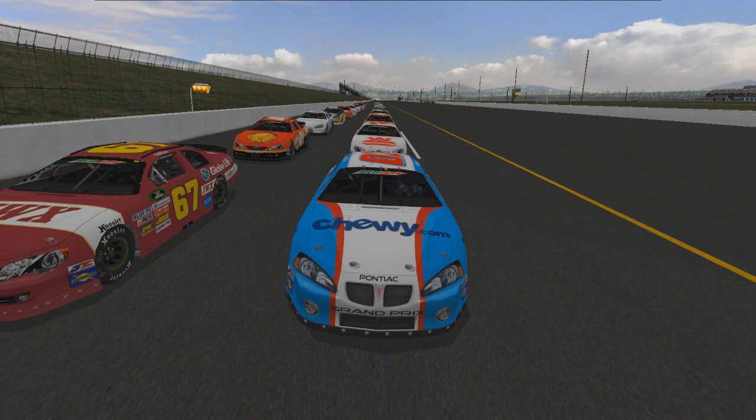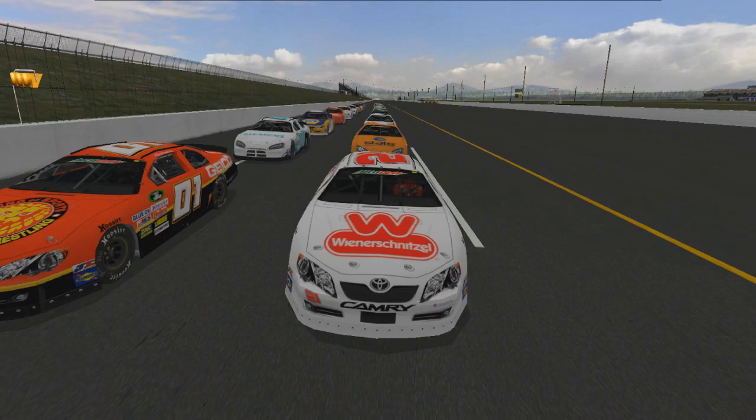11th, Alex Fletcher. Fletcher, 7th in the point standings, 51 back. Slowly but surely coming off of a win at South Boston, trying to sneak his way back up into the title picture. We also want to take a look here at Scott Roush, still having to make the field from go or go home qualifying.